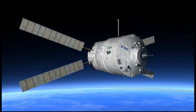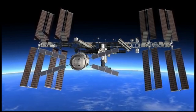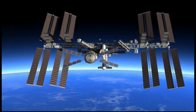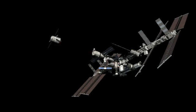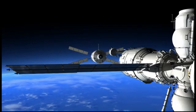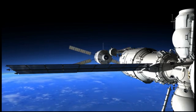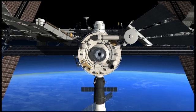ATV CC has a lot to do with monitoring the progress of the vehicle. They do uplink certain parameters as we do the approach to make sure that ATV is getting all the data it needs. But for the final portion of it, it's pretty much all ATV in communication with the space station. So the ATV has what's called a proxy link between itself and the space station, specifically the Russian segment. So they're always comparing data of where ATV is relative to space station.